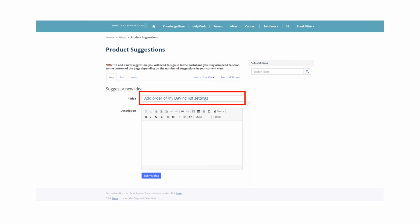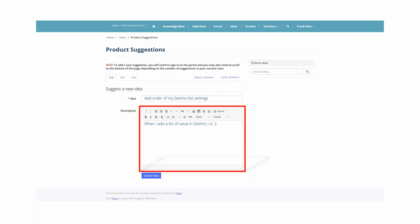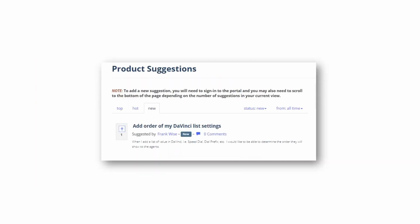So, add an order list in DaVinci. For those of you who are using it, you know it basically uses an old term, WYSIWYG: what you see is what you get. They're in the order that you put them in. You cannot move them around. So yeah, it's a good idea. Why don't we put that in? And we'll go ahead and submit that.